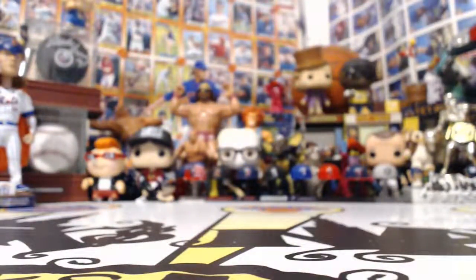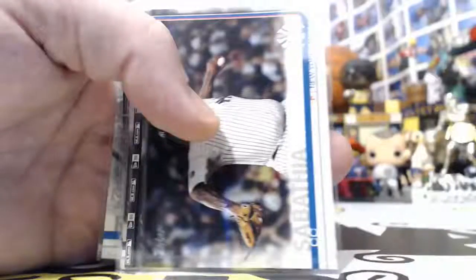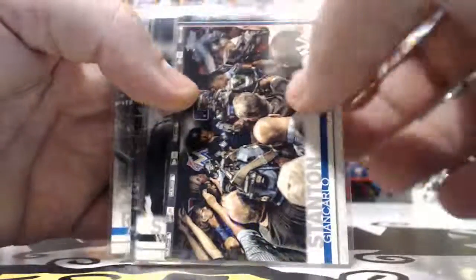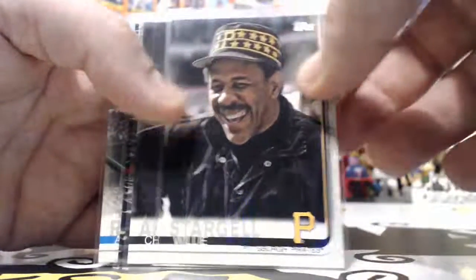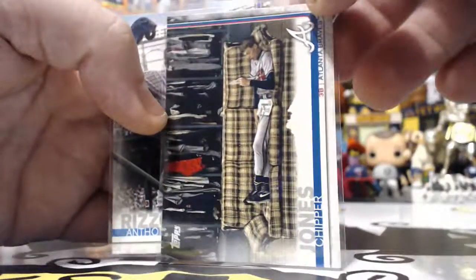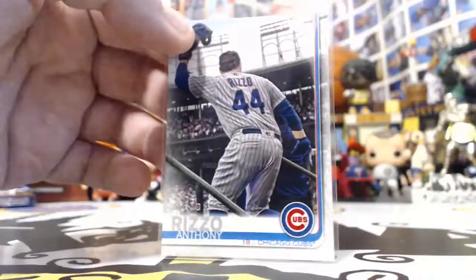All right. 1, 2, 3, 4, 5, 6, 7 SP photo variations. Marcelo Ozuna for the Cardinals. Sabathia for the Yankees, Stanton for the Yankees, Willie Sargio for the Pirates, Chris Archer for the Pirates, Chipper Jones for the Braves, Anthony Rizzo for the Cubs, and we also got the super short print Anthony Rizzo.